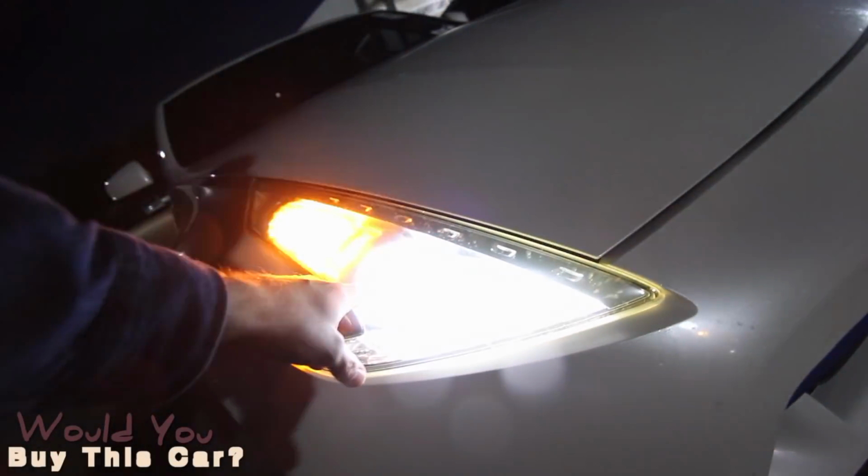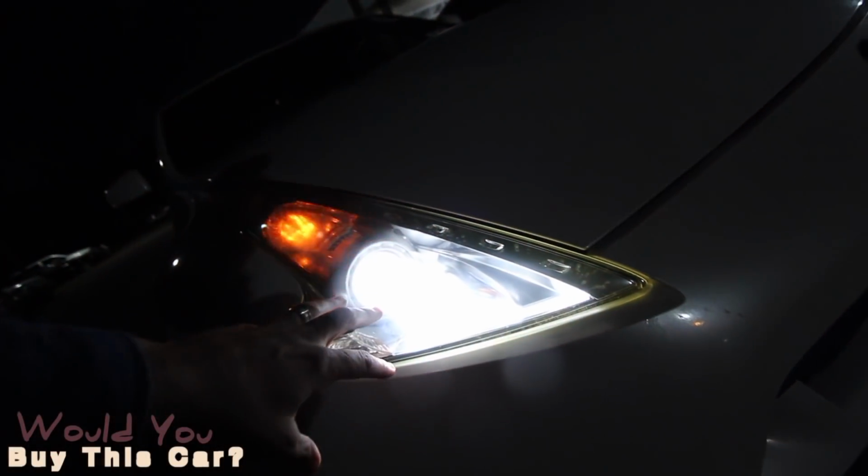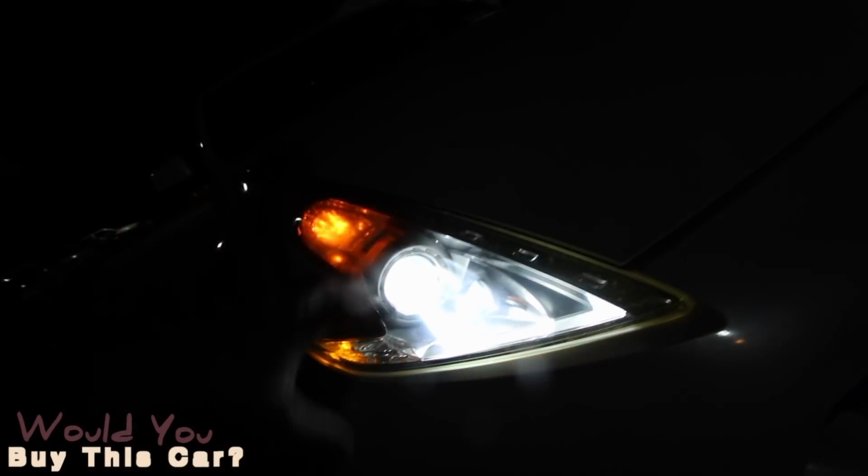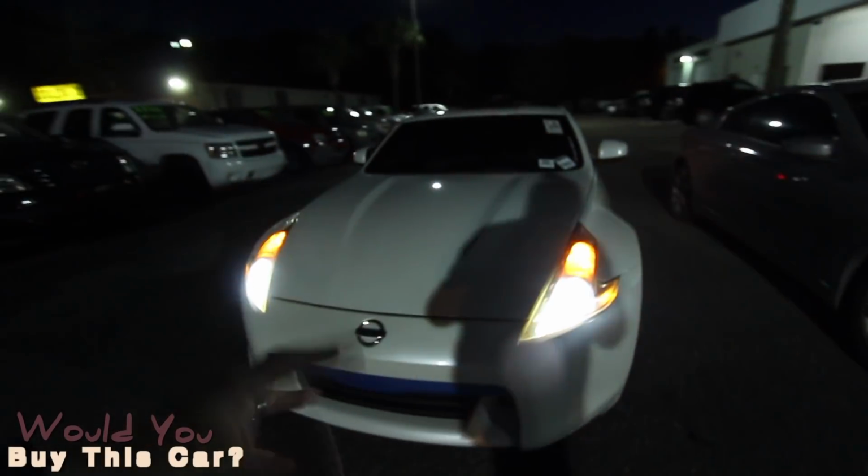Anyways, you do have the headlights. I'm not sure if those are HID or LED. Again, it's an '09, so I'm assuming it's probably HIDs, but there's your headlights, those big old projector bulbs. The paint's really nice on the car, just so you know.